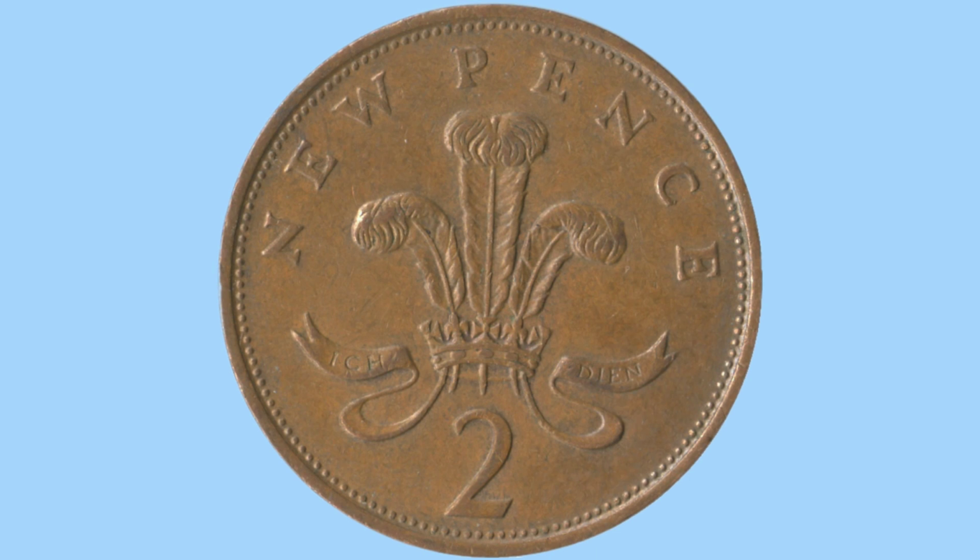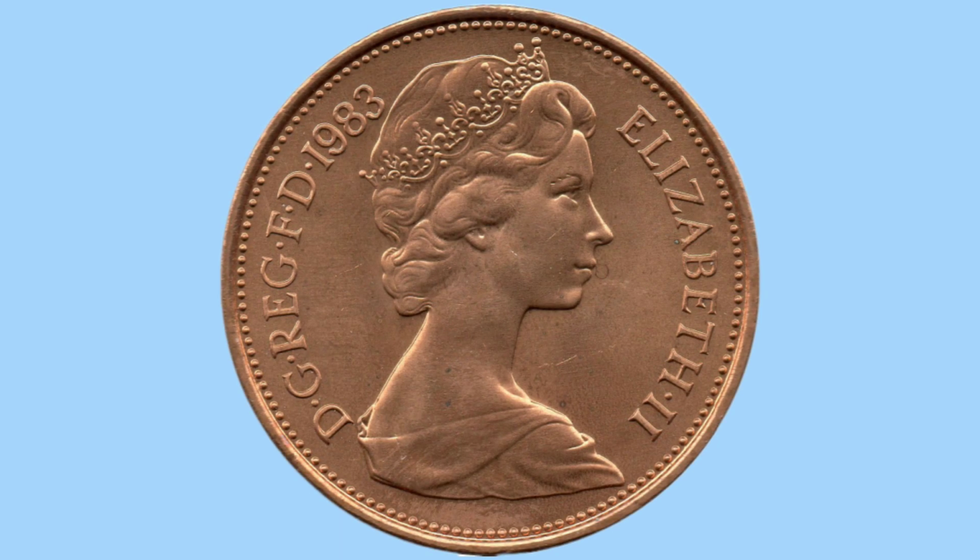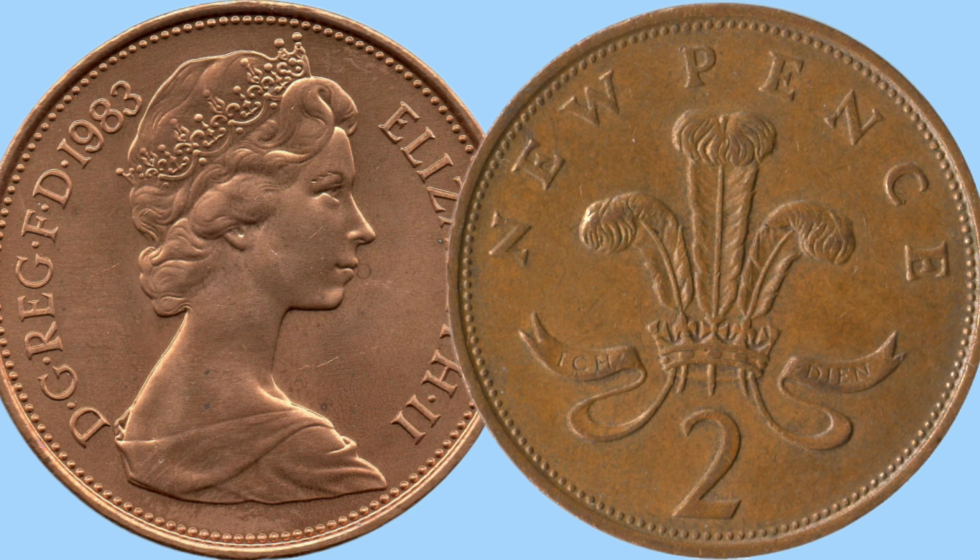Starting with this one, a rather inconspicuous 2p piece with the words Newpence at the top. This is from 1983, and you need this combination to make it very valuable. If it says Newpence on the reverse and 1983 on the obverse, then it is an error coin, as by 1983 it should say 2p, as it was no longer Newpence. This error is a valuable error coin, with the wrong obverse and reverse being matched up, giving it a huge value of £1,750 just for a 2p. But that is nothing compared to what we'll get to in this video, so let's carry on.